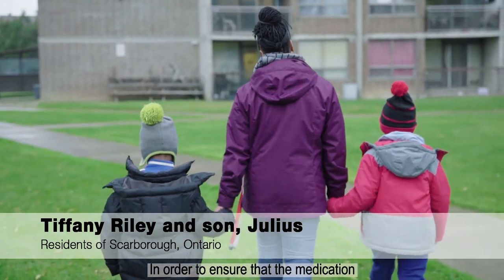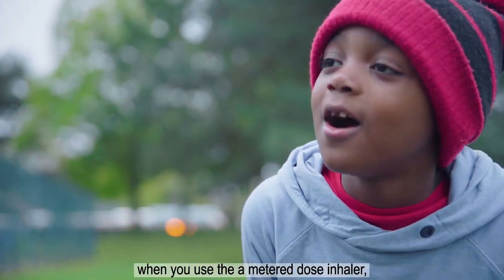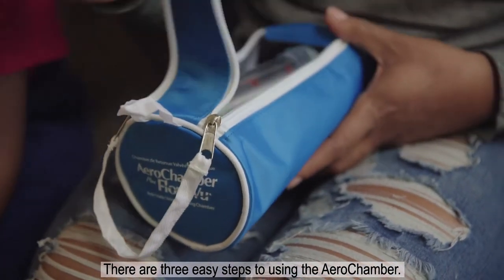In order to ensure that the medication is optimally delivered to the lung, when you use a metered dose inhaler, the medication should be given through a chamber. There are many types of chambers out there. The one that shows the best efficacy is called an aerochamber. There are three easy steps to using the aerochamber.